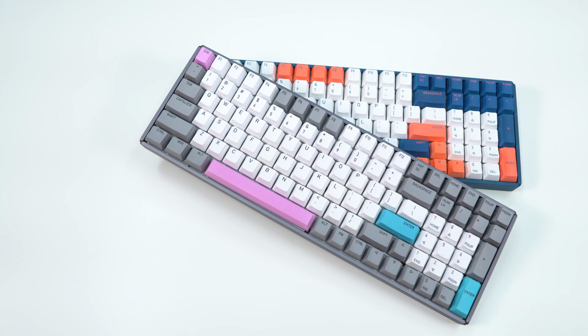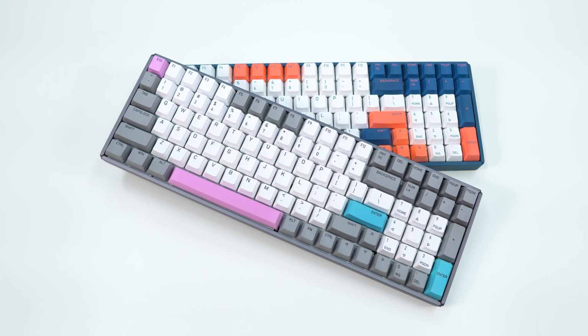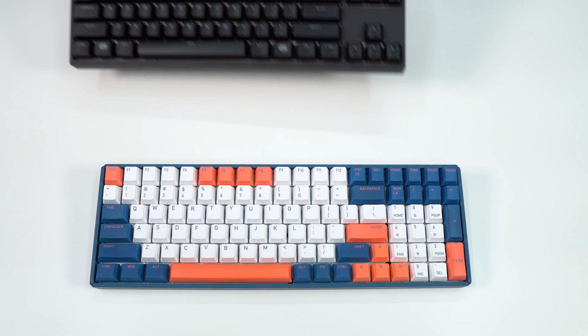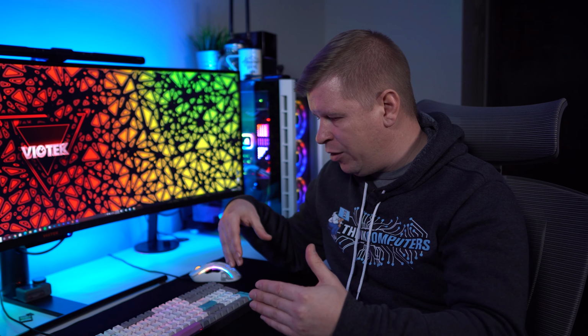So for the big keyboard, I'm of course going with the iQunix F96. I made a full video on this keyboard because it is that good, and I'm actually using it. It's sitting right here. It is my daily driver. What's unique about this keyboard is this is a 96% keyboard or a 100 key keyboard. And what they've done is basically fit everything into a form factor that's around the same size as tenkeyless. It is, I would say, slightly longer, but it's not one of those massive keyboards.